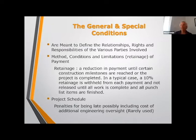But they're meant to define the relationships, method, retainage, for example. On a typical job, the contractor gets paid when a building is completed. For example, they get paid 90% of the construction cost, and 10% of that is held back as retainage, because the engineer like us will go out and do a punch list of the building to see if there was any damage, and the 10% retainage is not released until the engineer says that the job is done in general conformance with the specifications and there's no damage. So that's a typical payment term.